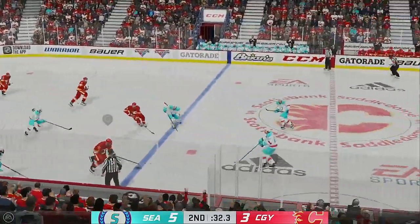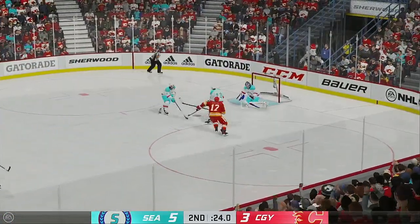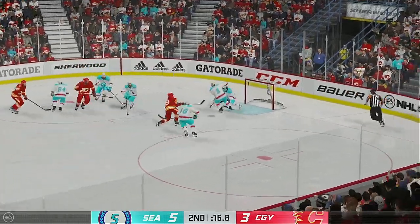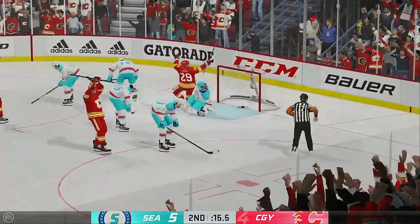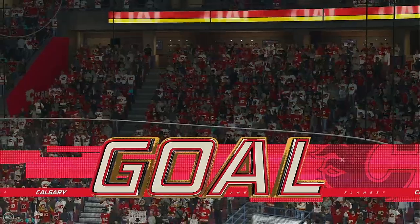Calgary's got it in their own zone. Now he takes it over the line. Here's a chance. Way too much congestion blocks that. Centering pass. He scores. Now they can go into this intermission, James. They got to feel great about themselves. They tallied so late in this period.